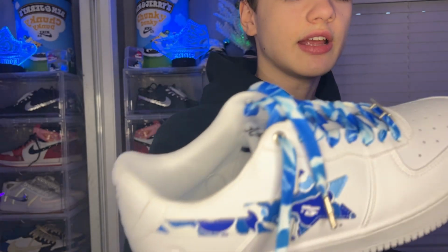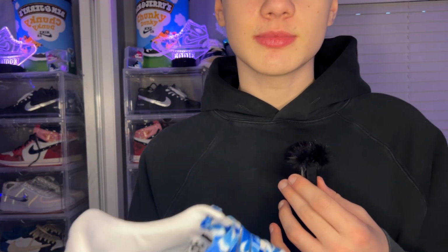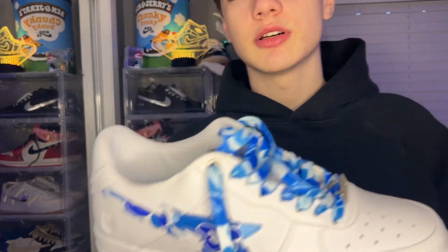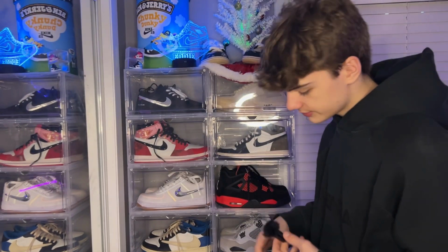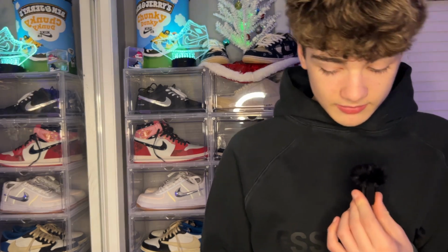I like Bape Stas just because they're kind of like an Air Force, but different. So you're not wearing Air Forces, but if you see Bape Stas in public, you can just tell they're reps. It's really just an easy call out. And yeah, I don't know what these are called, so I'm just gonna call them white Bape Stas. I'm about to show a pair that was my first ever pair, and they're real.